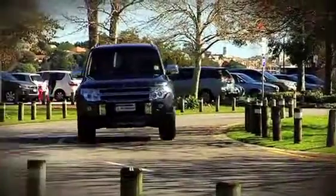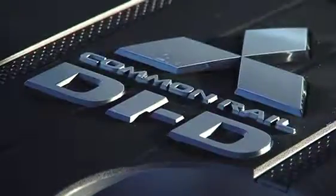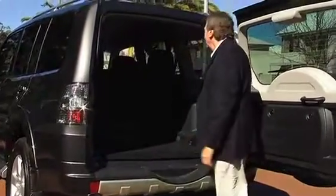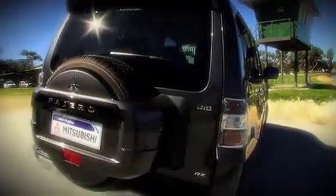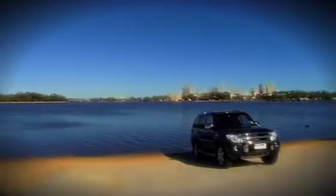It's available with either a 3.8-litre petrol engine or a 3.2-litre turbo diesel engine that I'm driving today with 5-speed automatic transmission. This well and truly takes all the hard work out of driving. And storage? Well, with the third row folded into the boot floor, luggage space measures in at 1,050 litres. Fold both the second and third row seats and that expands to 1,758 litres. This is a genuine off-road vehicle and is considerably cheaper than its main competitor, the Toyota Prado.